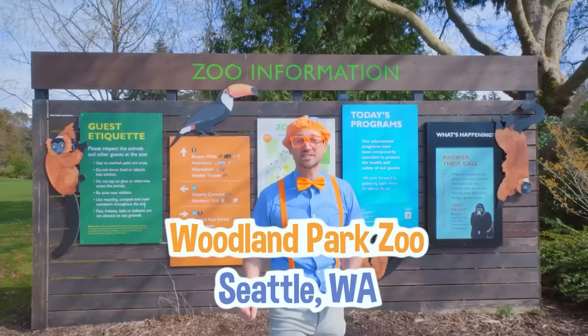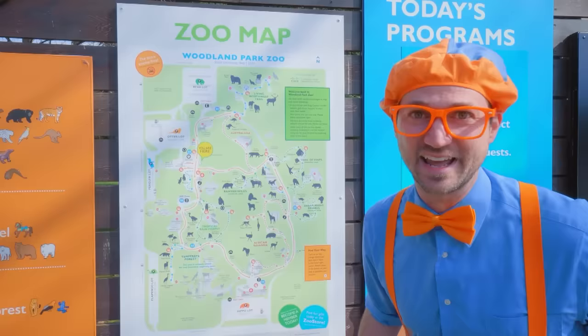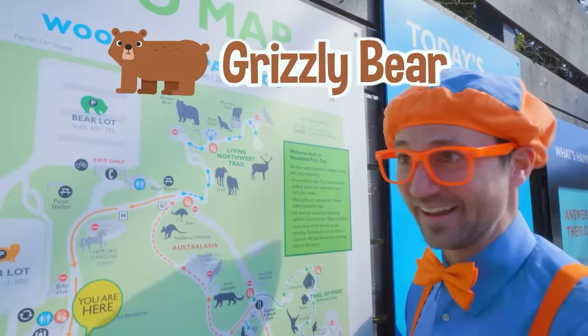It's me, Blippi, and today I'm at Woodland Park Zoo in Seattle, Washington. Hey, check it out. This is the zoo information area. Yeah, it has a map of the zoo. I wonder what animals we're gonna see today at the zoo. Oh, maybe we'll see... ooh, a grizzly bear. That would be so cool.